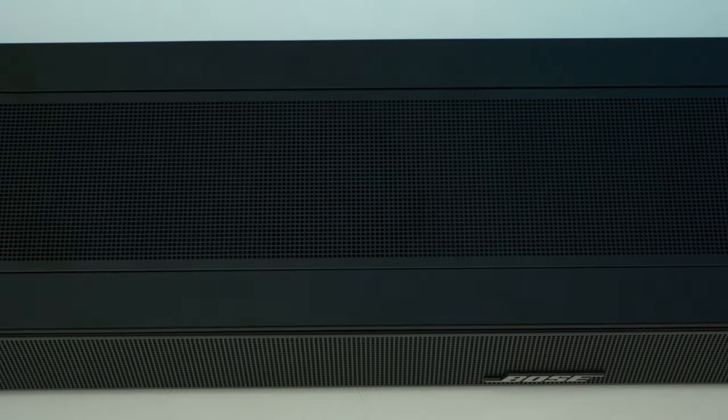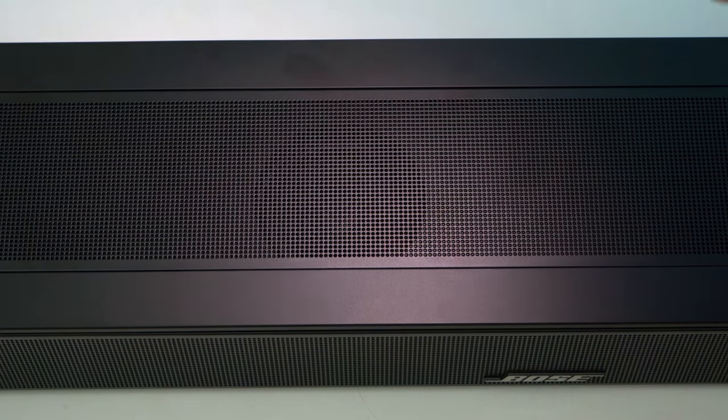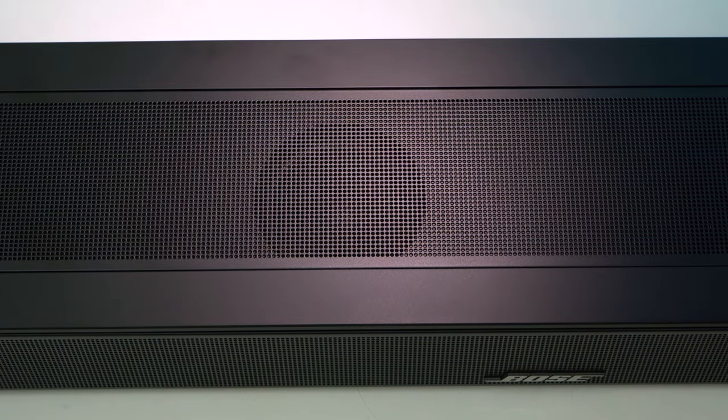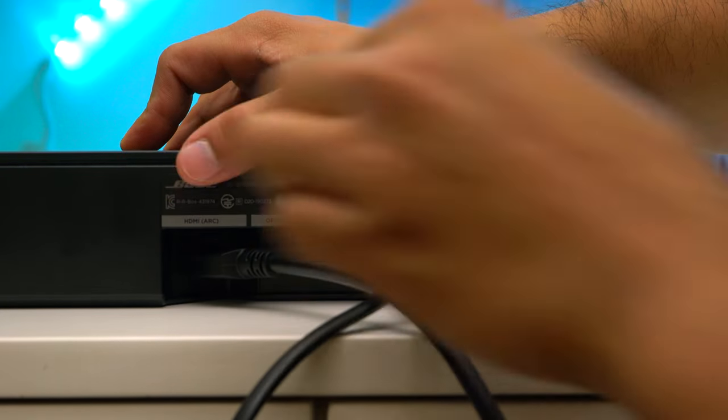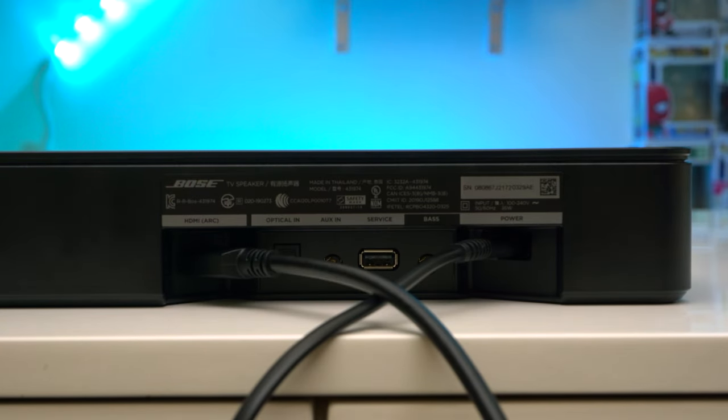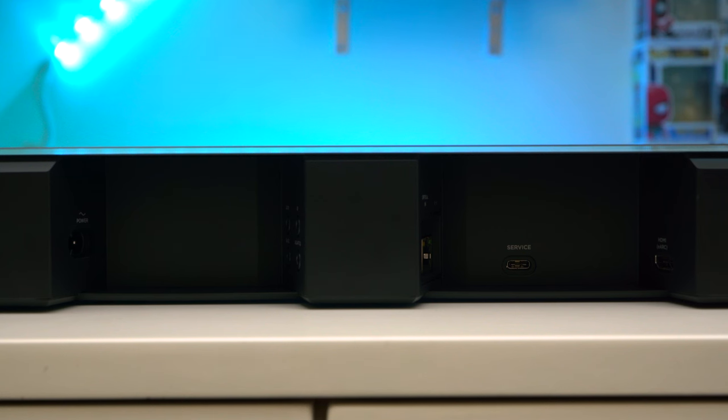Now, the HDMI port on both the 600 and the Ultra have support for eARC, and thanks to their upward-firing drivers, both the 600 and Ultra have support for true Dolby Atmos, whereas the Bose TV Speaker only has a standard HDMI ARC port. Now, both the 600 and the Ultra come included with an HDMI cable, whereas the Bose TV Speaker only comes included with an optical cable, so you are going to have to supply your own HDMI cable here. The only major port difference between the Ultra and these other soundbars is that the Ultra has a built-in Ethernet port.